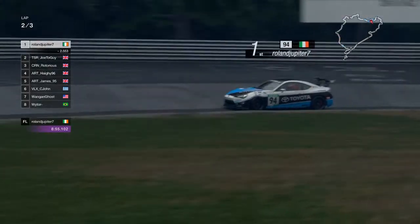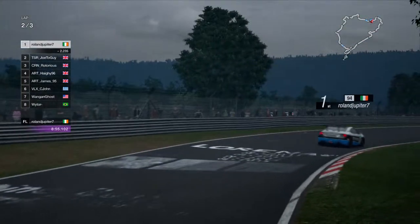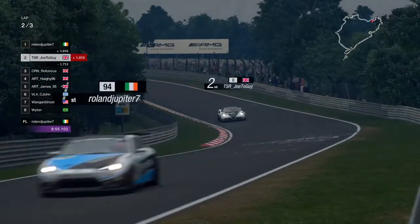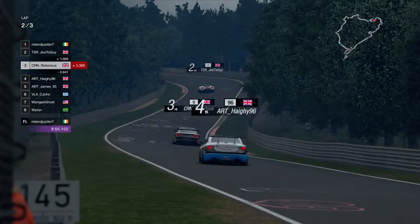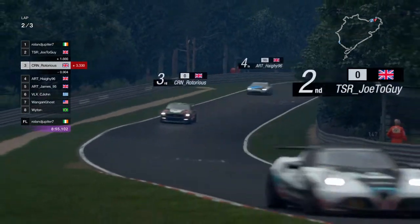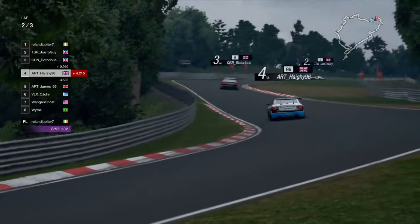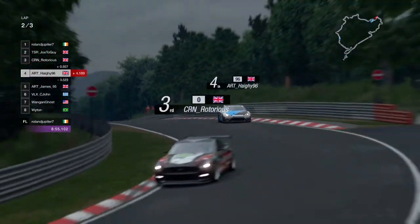Quinner's entering the carousel. Better job this time. Staying a bit slower on the power, keeping to the inside. The inner two wheels off the concrete in that instance. And Pretorius starting to get a bit of a gap over Hagi. They've broken the slipstream. Will probably be trying to chase down Joe up ahead. That'll be an interesting battle to watch.